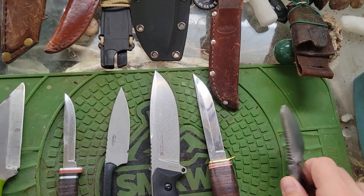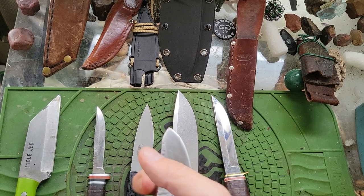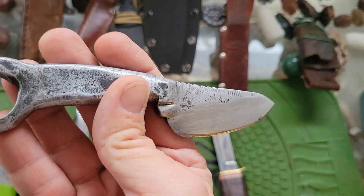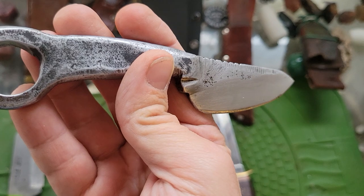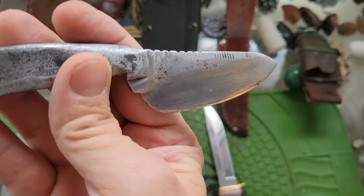Then last but not least, I have this little handmade knife. I made it out of a unicorn feather. Dude, unicorns don't have feathers, dude. Did you know that the unicorn's really a one-horned rhino? Whoa, cool. Yeah, I did know that.